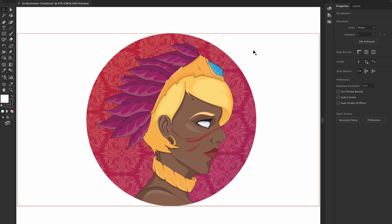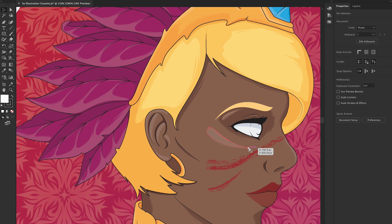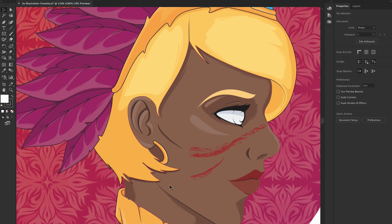I love the gradient in the circle at the background. It's very subtle, goes from a purpley pink through to a red. We've got that pattern repeated as well. And if I just zoom in, you can see we've got all the line work here around the edge. And then we've got the highlights and some shadows to help the, I think they're leaves or feathers, whatever they are, in her hair stand out a little bit more.